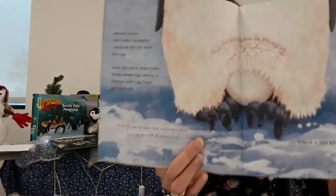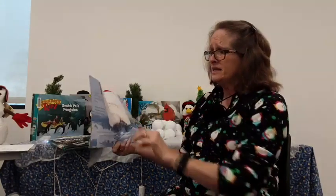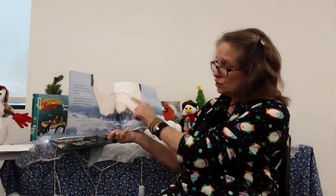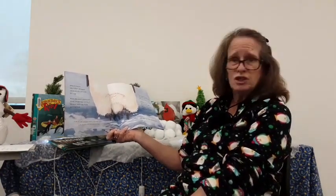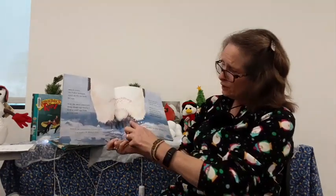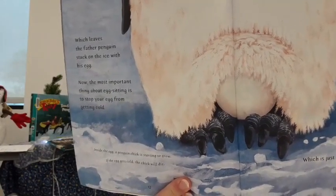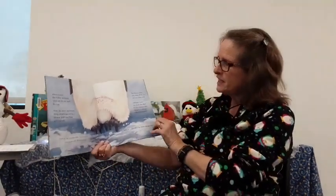Leaves Father Penguin standing there on the ice. He's stuck with the egg. The most important thing about egg setting is keeping your egg from getting cold. Inside the egg, that penguin chick is starting to grow. If the egg gets cold, the chick will die. So you can see where the egg is on Dad's feet as he holds his chick up off the ice.